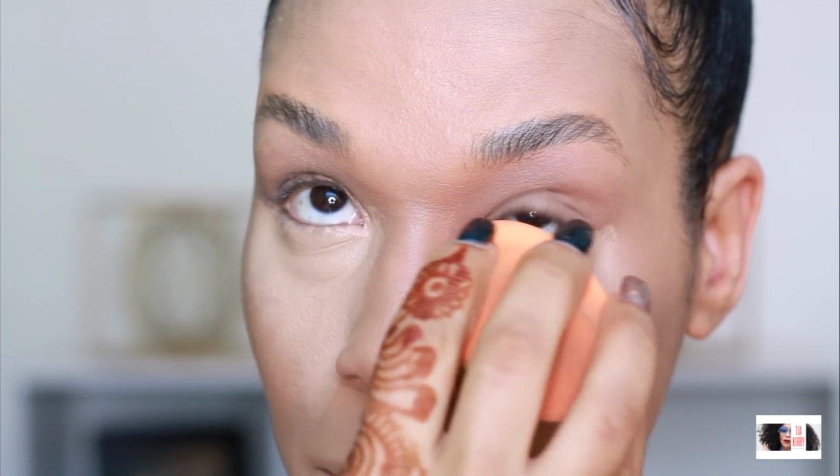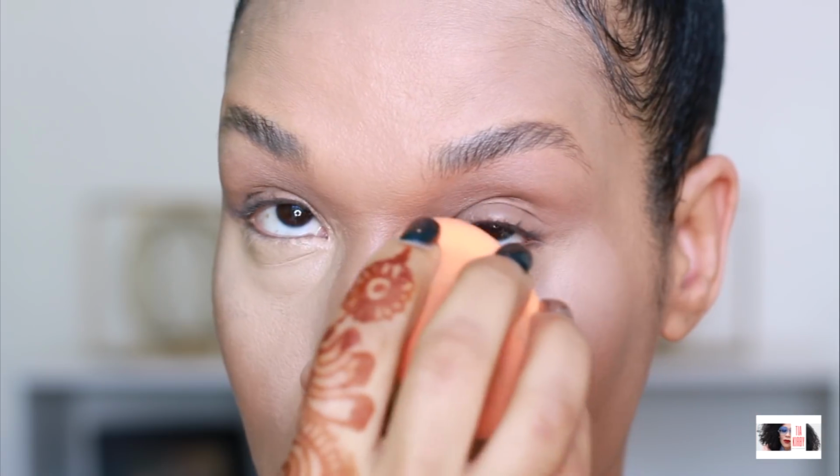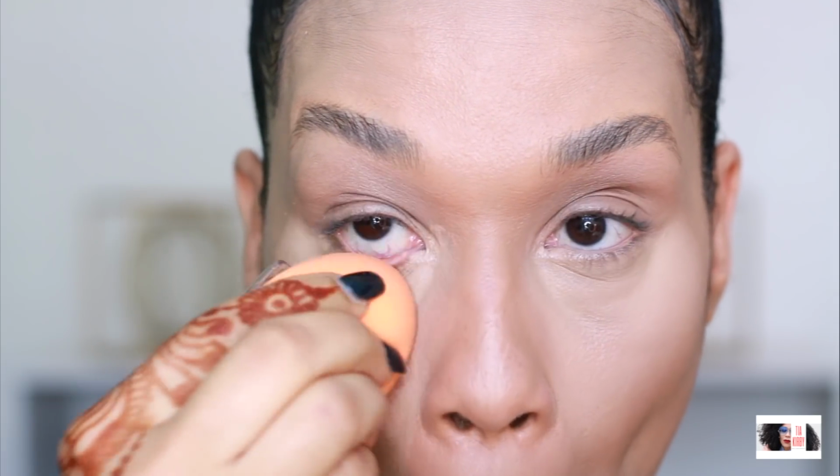As you can see, I'm very lightly tapping just to give more of that airbrush effect using that same Real Techniques sponge. Now, I do want to mention that anytime I'm using this sponge, it is damp, so I've always wet my sponge underneath and squeezed it out until it was just damp.